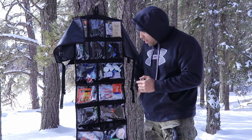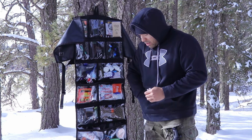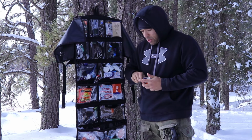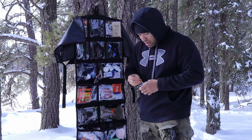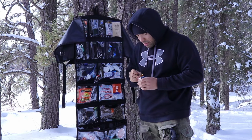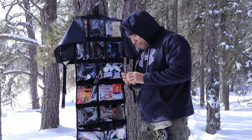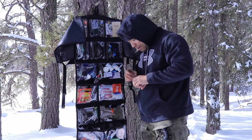Put the burner on there. Got one more burner in here. Everything is harder with cold fingers. You just want to hold that match on there for a while. Burners last about a season.